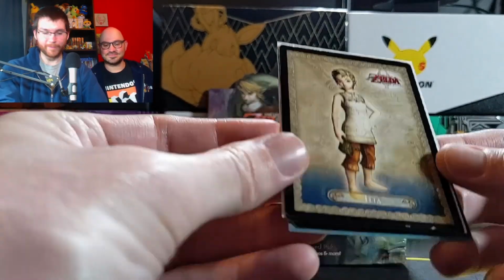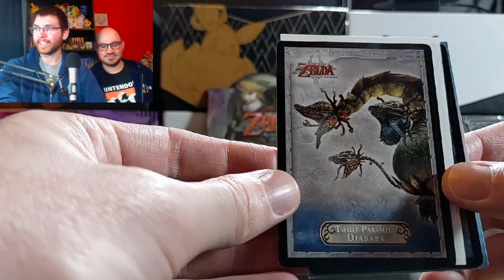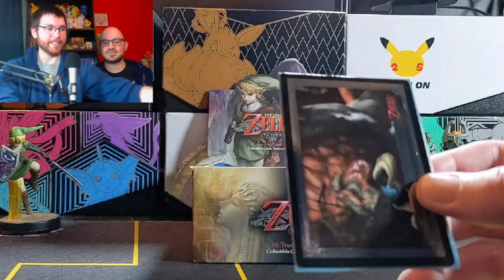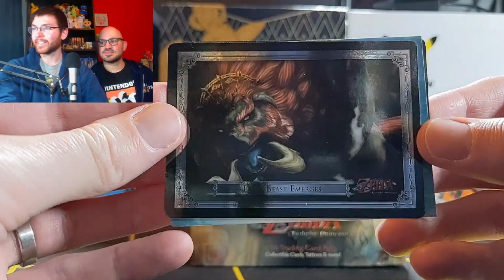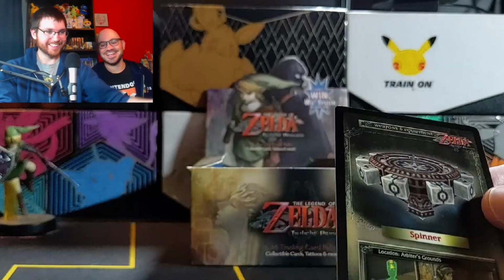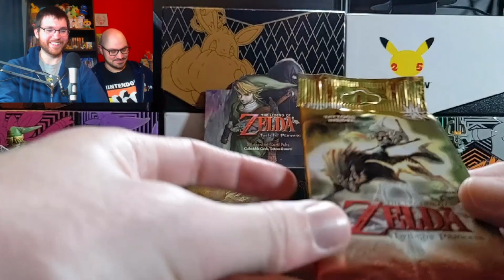Okay, we've got Ilia. Oh, we haven't gotten this one. Twilight Parasite Diababa. Tattoo. Seen that one. And then we have Dark Beast Emerges. That one's pretty cool. Yeah, looking good. That is another cool one. Yeah. And then another Ride and Spinner. You don't stop. All right, let's go on to pack 15.